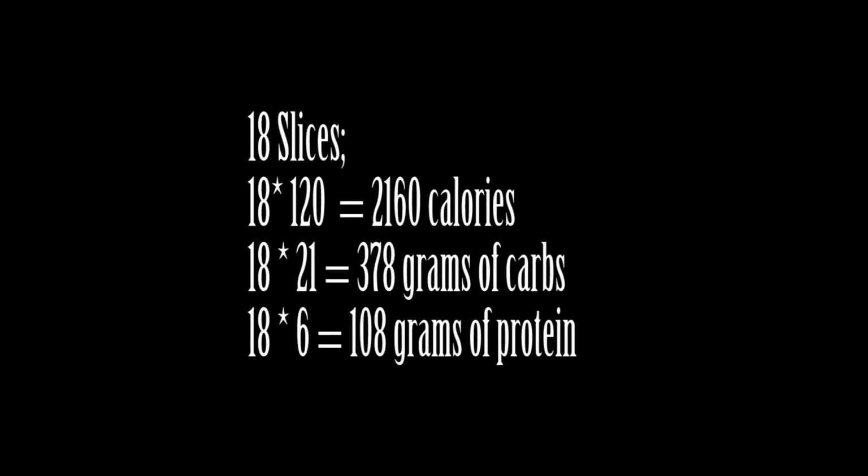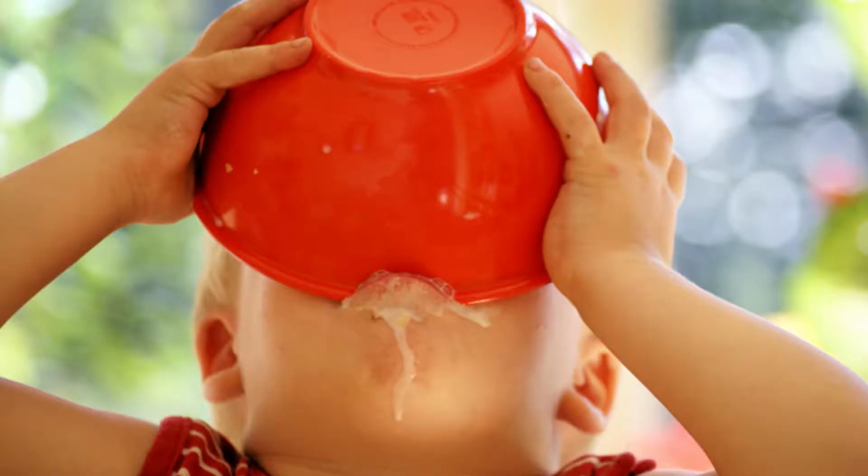Now, if you're looking at dropping weight, doing weight loss or fat loss, then technically, one person probably could eat one whole bread, right? You could probably eat one whole bread. I know I could if I really wanted to. I could eat an entire bread in one sitting.